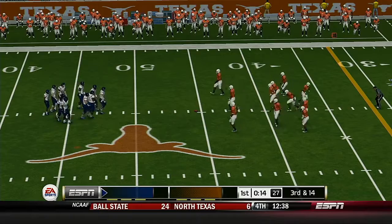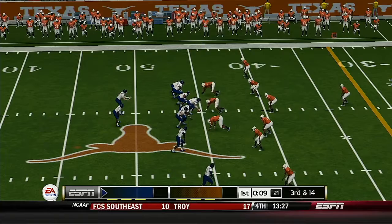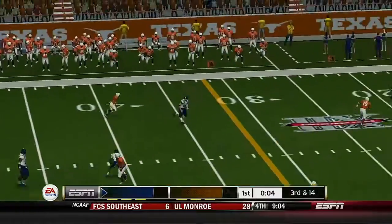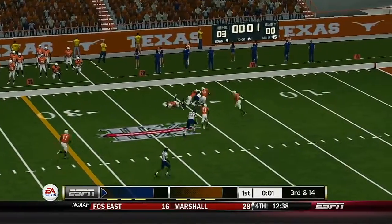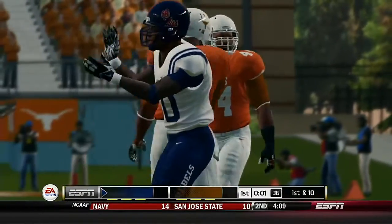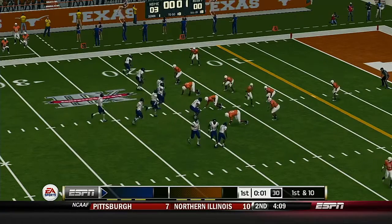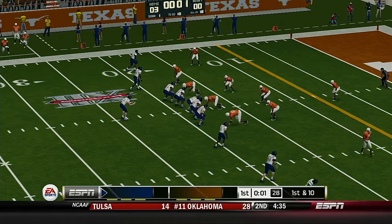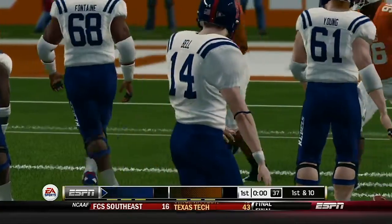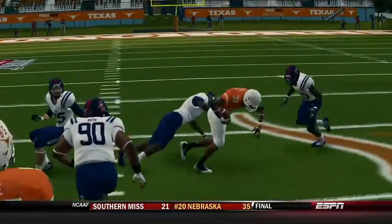And this is the eighth play of the drive. Rifles it left. Tackle made right around the 18-yard line. They'll spread the field with five wide. We've played one quarter. Texas leads 3-0.